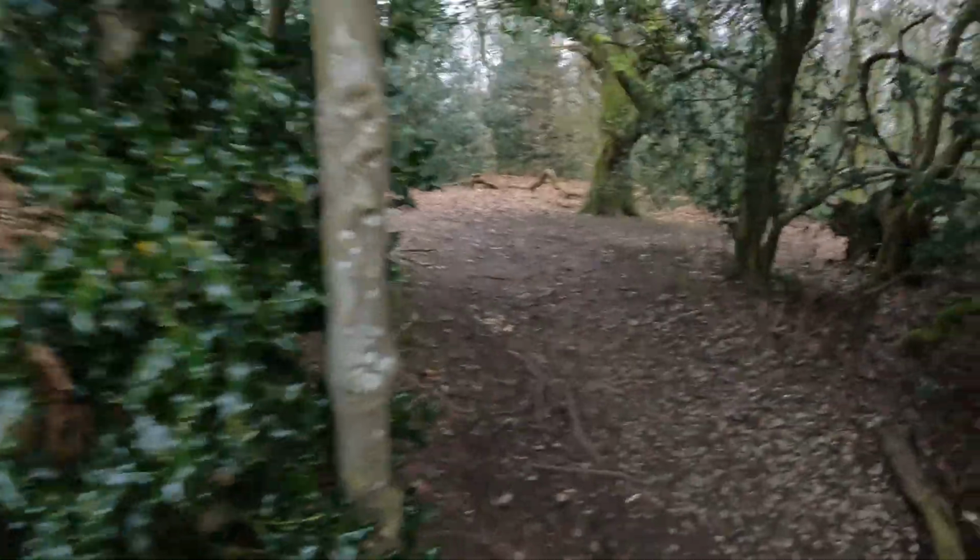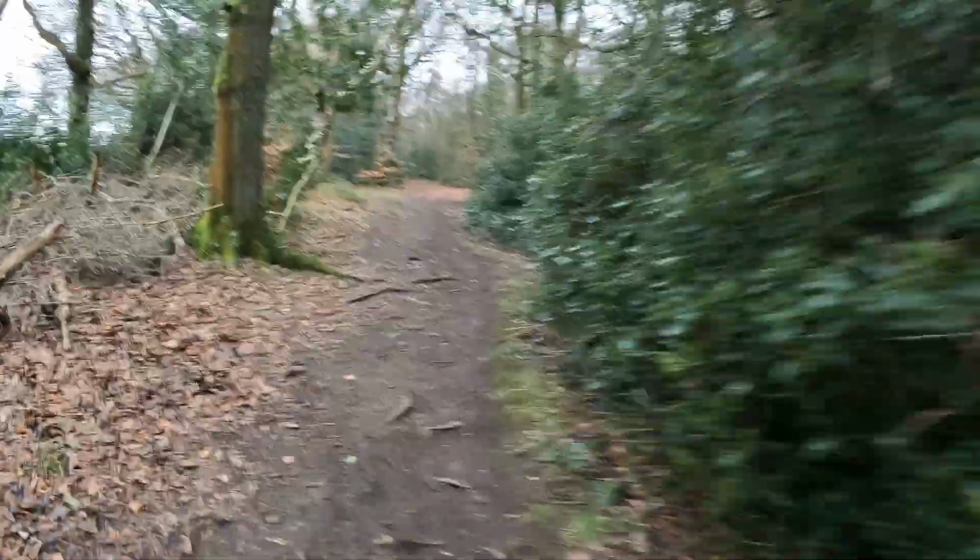Squeeze through here again. There's a few paths to choose from, but just bear left. We're sticking towards the edge of the woods to begin with here. I'm trying to take the most direct route, which will get us onto a road at the far end. Watch out for roots here as well. A lot of them were covered up with autumn leaves today, which made it a bit trickier to avoid them.